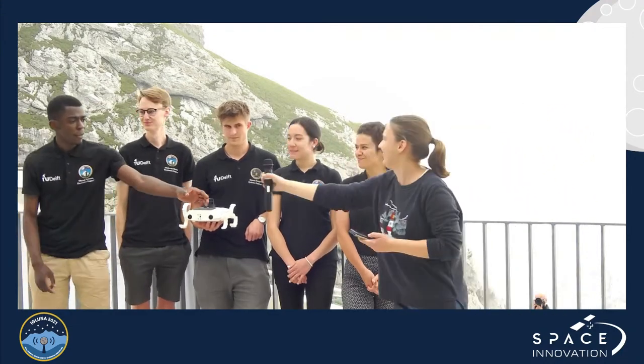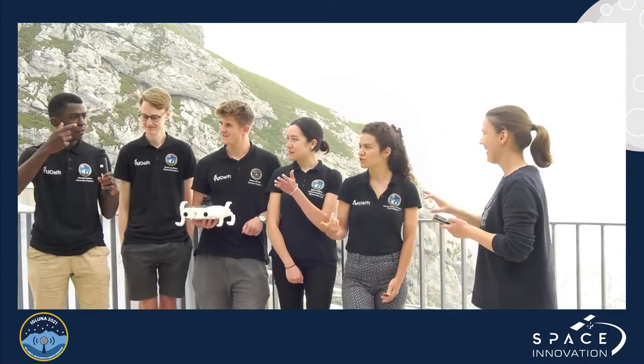Thank you very much. I have an interesting question from the chat. If the rover overturns, would it be still able to move? Overturn, do you mean flip?